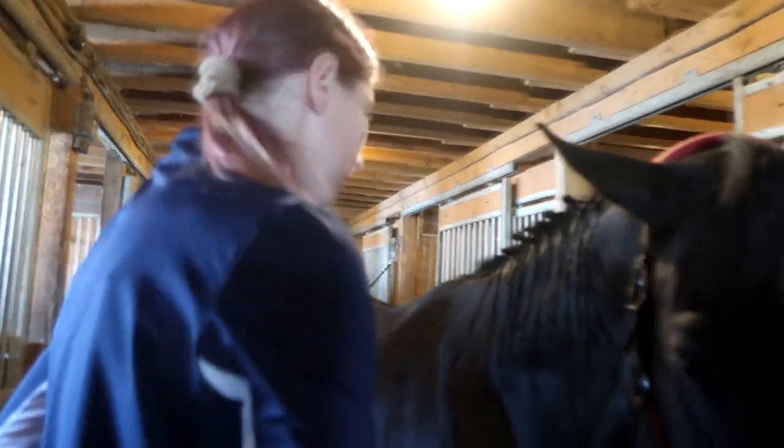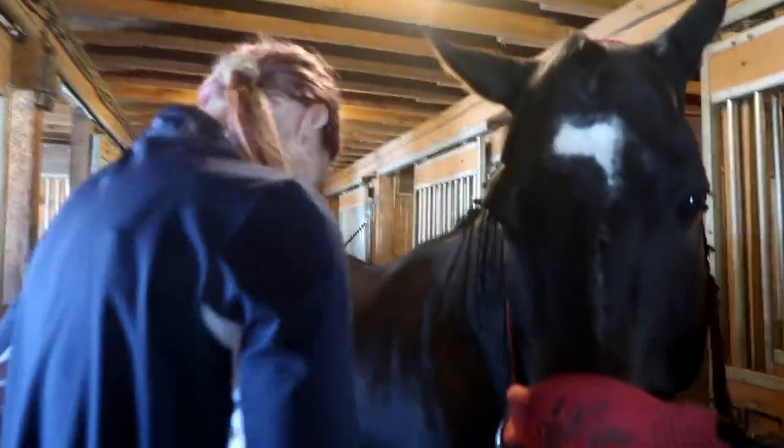So, Gabby and I have a new way of doing show prep. I braid, she buttons. So she's buttoning him.